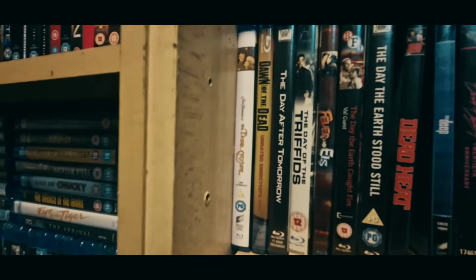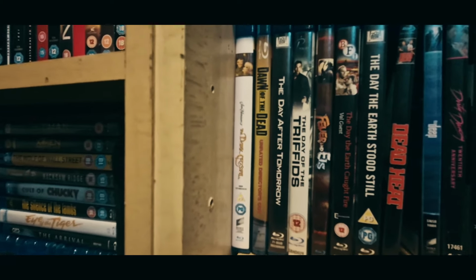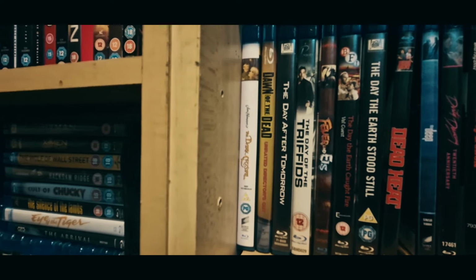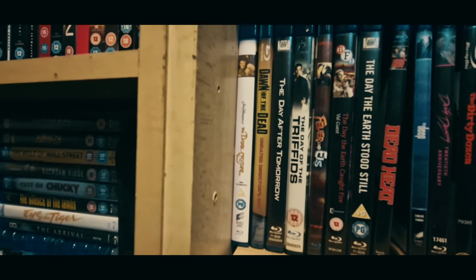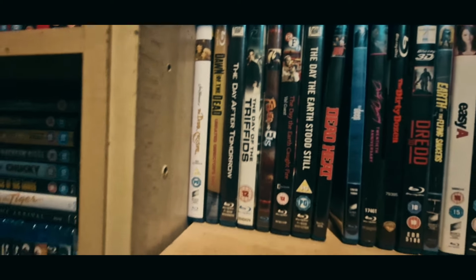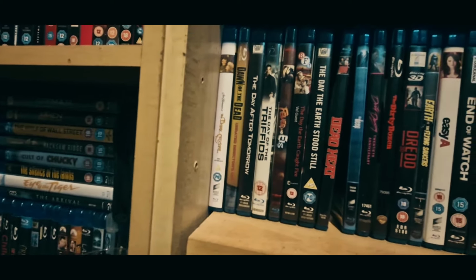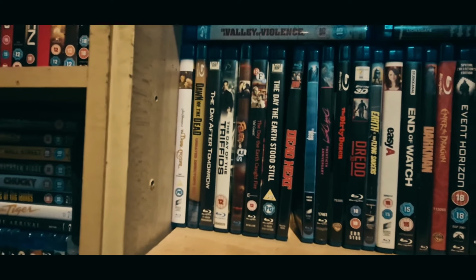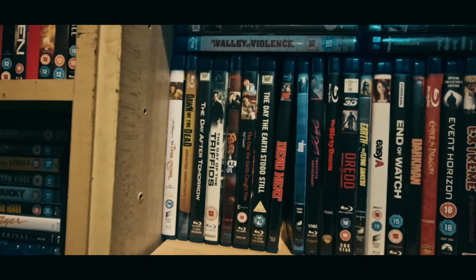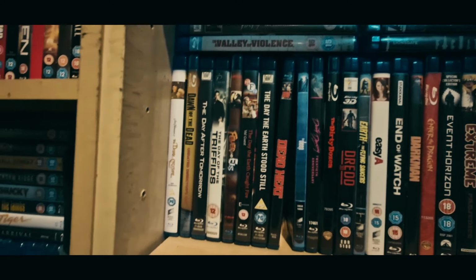Bringing it down, we have, what have we got? We've got The Dark Crystal, we've got Dawn of the Dead, the remake, the Zack Snyder film, which is really good. Day After Tomorrow, The Day of the Triffids, which is not good. Fire and Ice, The Day the Earth Caught Fire, The Day the Earth Stood Still, Dead Heat, The Deep, the 20th anniversary edition of Dirty Dancing as opposed to the 30th anniversary.